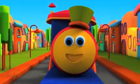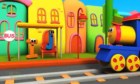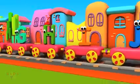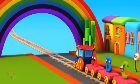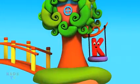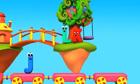Kids, the next letters are I and J. We're waiting for the bus that will take us to the floating islands. I'm going to the floating islands too. Both of you join us. Kids, look at K. He is on the swing. Bob, can I join my friends, I and J? Yes. Yay! Wait for me! I want to come too!